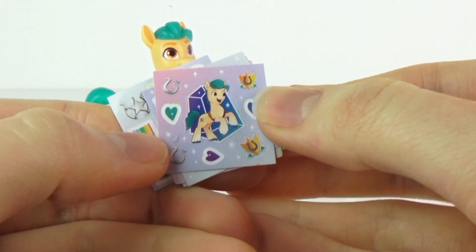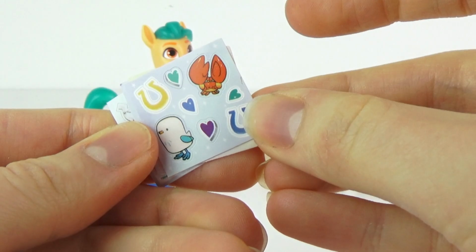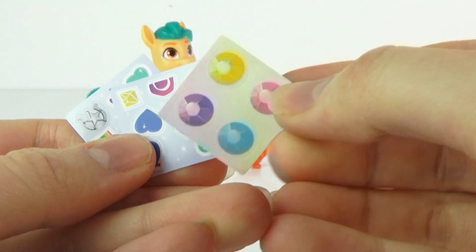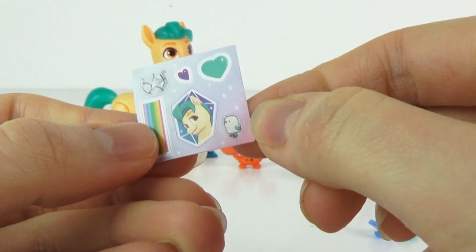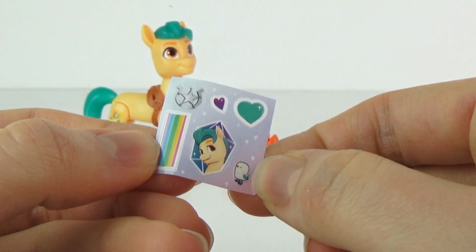Then we've got little stickers. We have one of Hitch here looking really cute and some cutie mark stickers. Then we have the little animal friendos, and those are adorable, and I love those stickers dearly. Some boring charm stickers and some more boring charm stickers. And then we've got a Hitch portrait with the tiny little seagull sticker, and he's my boy. That's my favourite character in the whole film, that seagull.